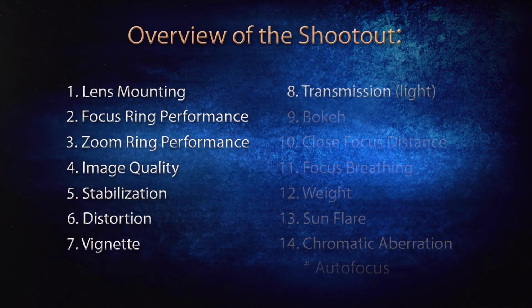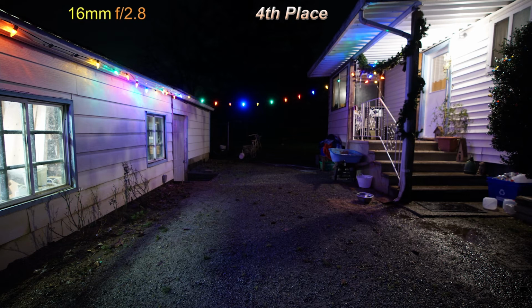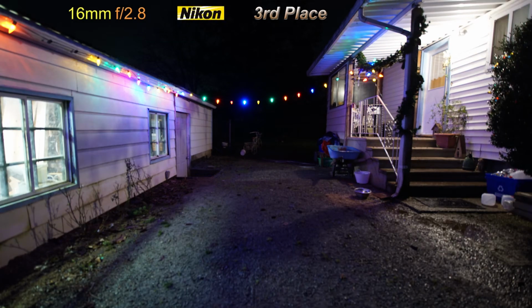Next up is the light transmission test, where we take a less clinical perspective of each lens's maximum aperture to see which lens at f2.8 is the brightest in the corners and the center at 16mm. Whichever one does will have the highest t-stop rating. Last place, unsurprisingly, was the Canon, as it produced the darkest image. The next lens is noticeably brighter, and one could predict that it was the Sony. In third, the Nikon does get a bit brighter, but nothing major.